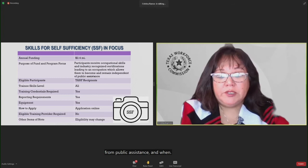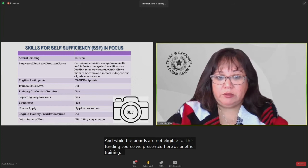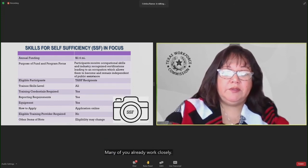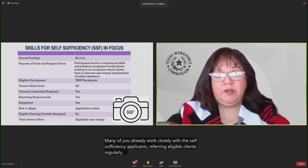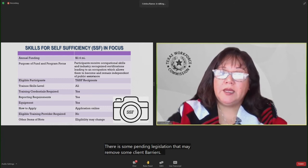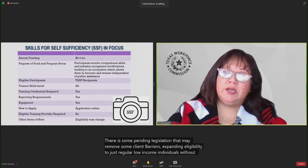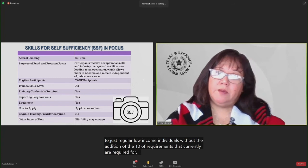And while the boards are not eligible for this funding source, we present it here as another training resource by which eligible participants can be referred to for training. Many of you already work closely with the self-sufficiency applicants, referring eligible clients regularly, and we're very appreciative of that. There is some pending legislation that may remove some client barriers, expanding eligibility to just regular low-income individuals without the addition of the TANF requirements that currently are required for participants.